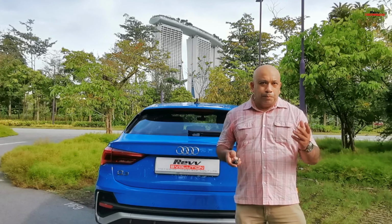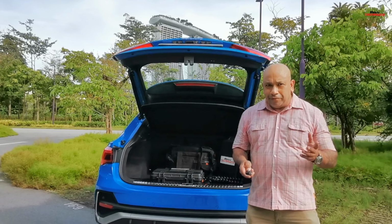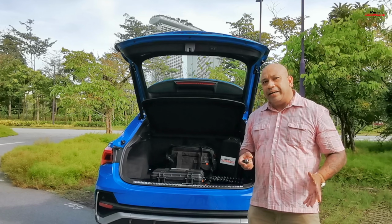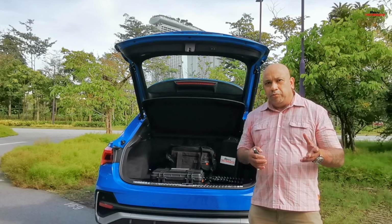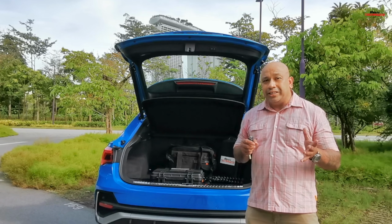Moving right along to boot space, you'll probably be thinking that now that the Audi Q3 Sportback has a sloping roofline, it actually sacrifices storage. Well, folks, to be honest, it really does not. As you can see, the Audi Q3 Sportback still offers you 530 liters of space, and with the seats all folded down, you get a total space of 1,280 liters.